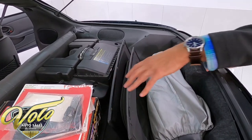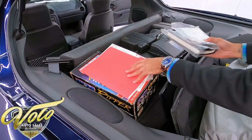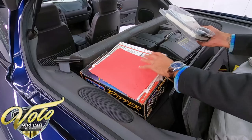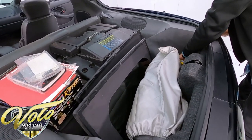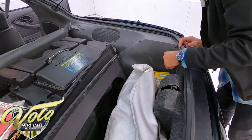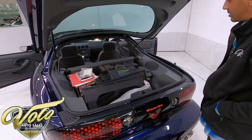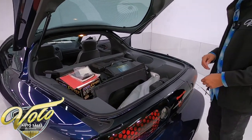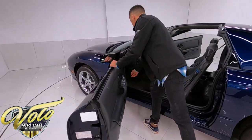We have all the original documentation, guys. I have the wheel lug nut, the original owner's manual, and then the build specs and sheets for the Firehawk. So it comes documented. You don't have to worry about it. It does have the stock throttle body in here. We have the stock shift knob as well. So this does have a few performance upgrades on it, but tastefully done, obviously by SLP. And you still have the original stuff to go with it. Moving on to the engine bay, guys.